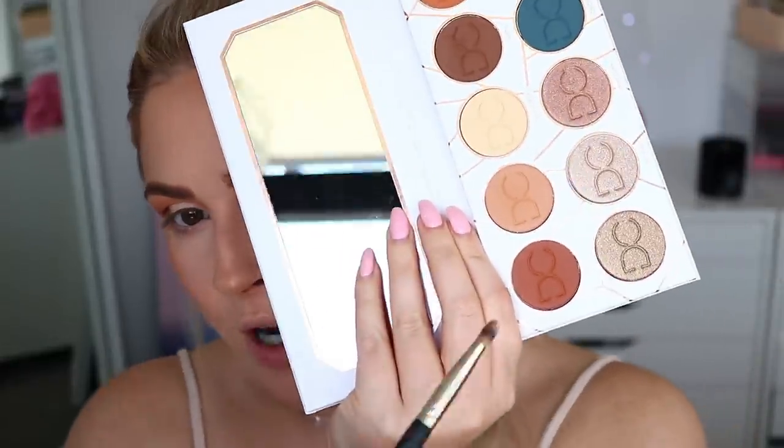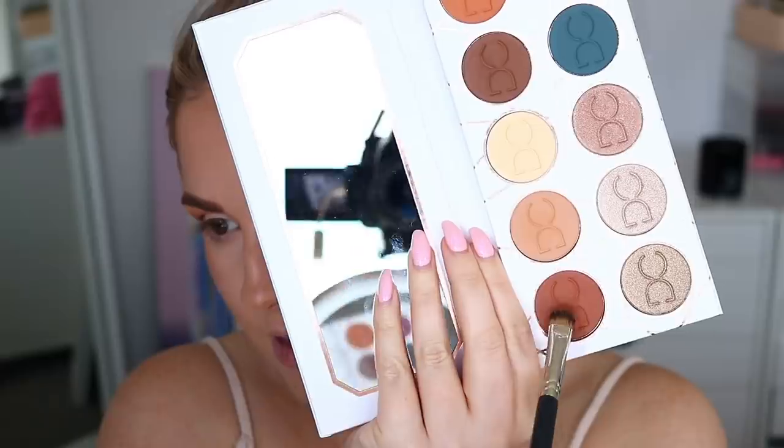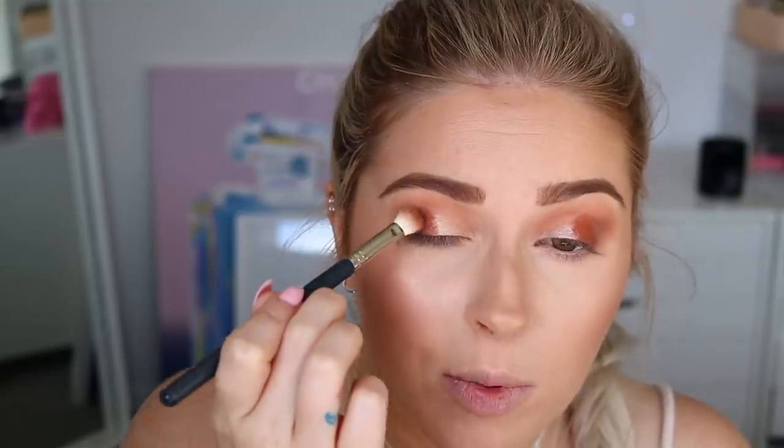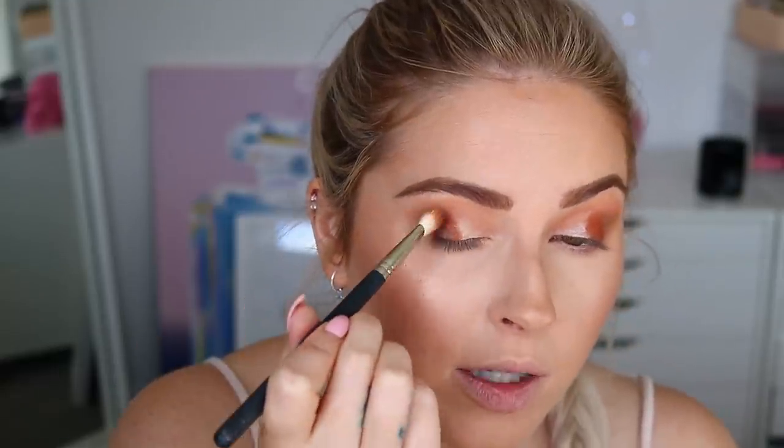And then I'm going to take the shade Hazelnut on the same brush, which is this nice, rich, deep, warm brown. The base, by the way, is working well underneath the eyeshadows. I don't know if I love it though. It's just meh, you know, I still prefer my Natasha Denona and stuff like that. So I don't know if I'll continue to use that one. And then just using a little bit of that deep color to blend those two together.